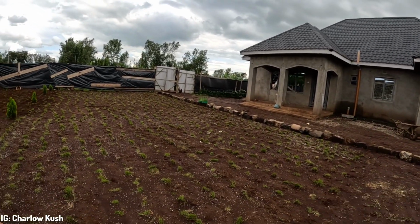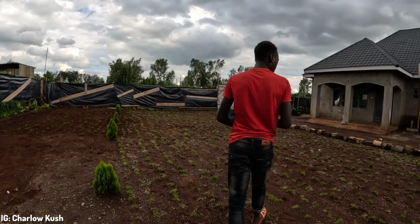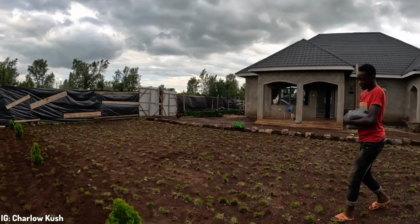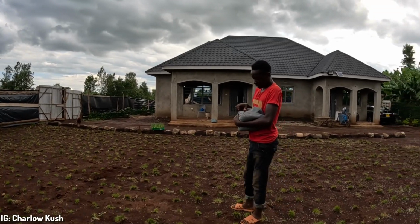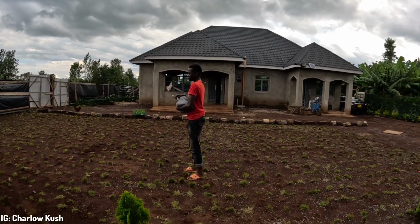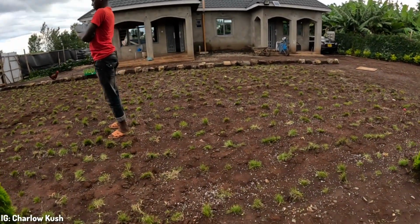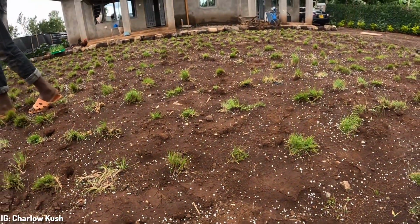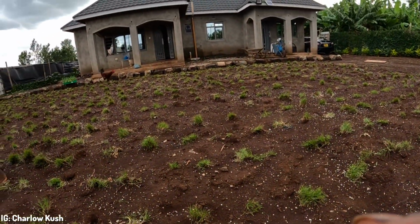Don't overdo this place here. Now you can go on the other side. It thinks like it's food. So guys, this is the little particles of fertilizer from this pot all the way. We apply our entire place.